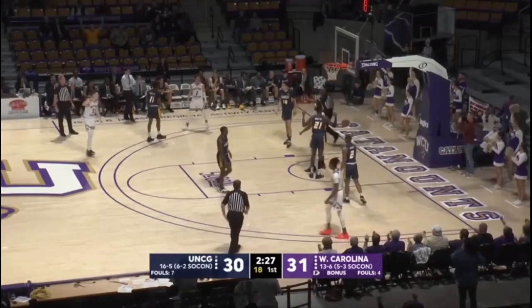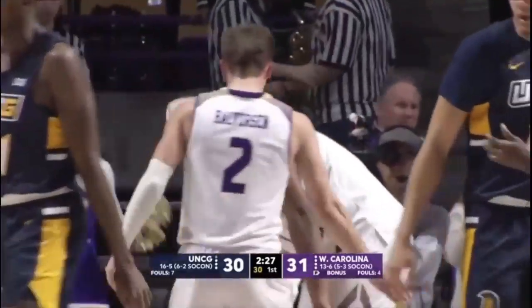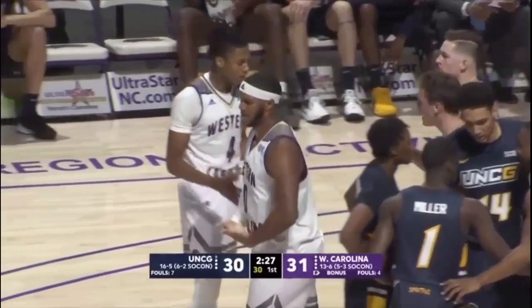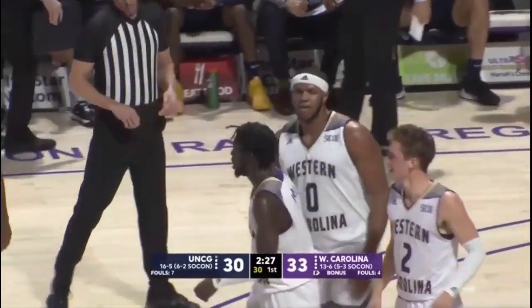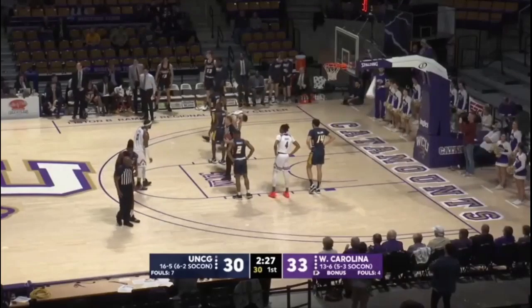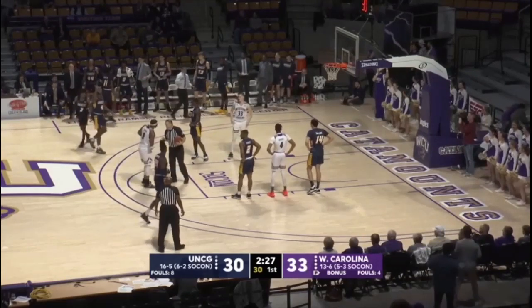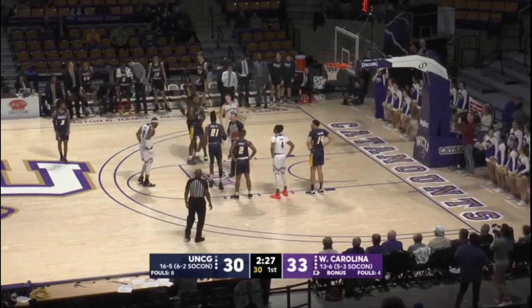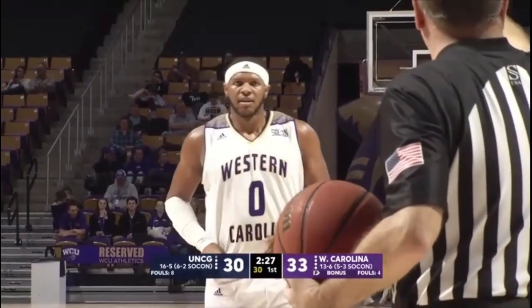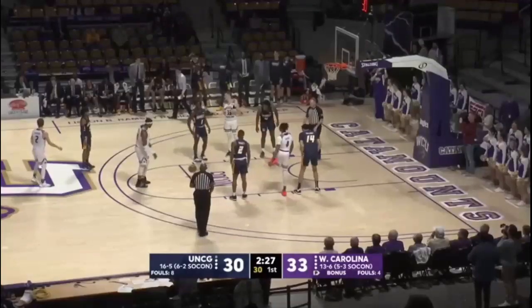Dotson gets that one to go, the up and under move underneath. They've gone to him early. They've gone to him often. The big fella on the border of getting into double figures. He's got nine. And that time, James Dickey let him get to where he wanted to go, and that was to get the ball back to his left hand. And now if he can knock down the free throw, we'll put him into double figures. Five of his 9 points have come from the free throw line, but he's been down low for multiple opportunities.